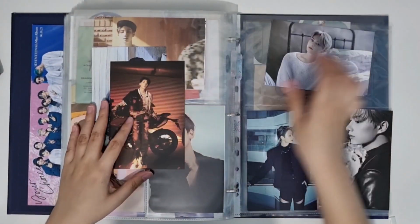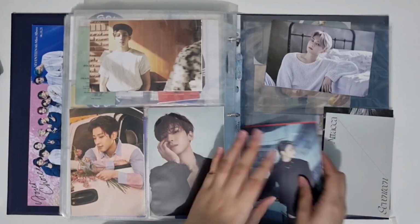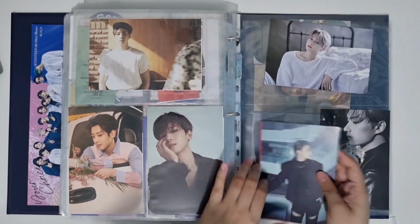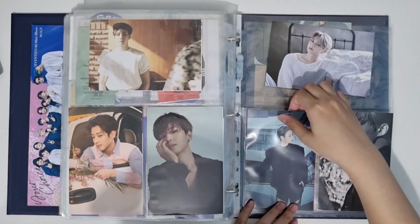I just kind of felt bad because one photo card is horizontal and I couldn't do them justice, so I bought these 3 pocket pages. Some of it I didn't buy a whole pack, I just bought some pieces, and now I can finally appreciate the Your Choice and Attacca postcards more.